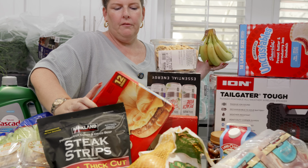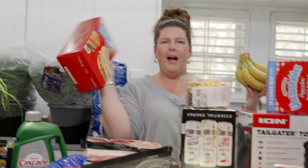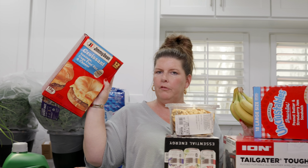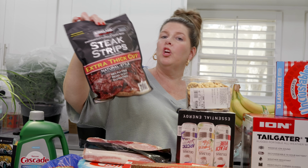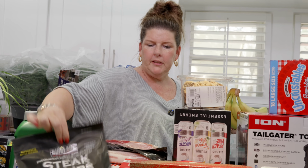Another quick option for my son. I'm not a big breakfast person, neither is my husband, but our son and our daughter, they love breakfast, so this is great to have. If you need a snack and you don't want to have a lot of junk, this is a good option for you. No sugar, it's perfect.